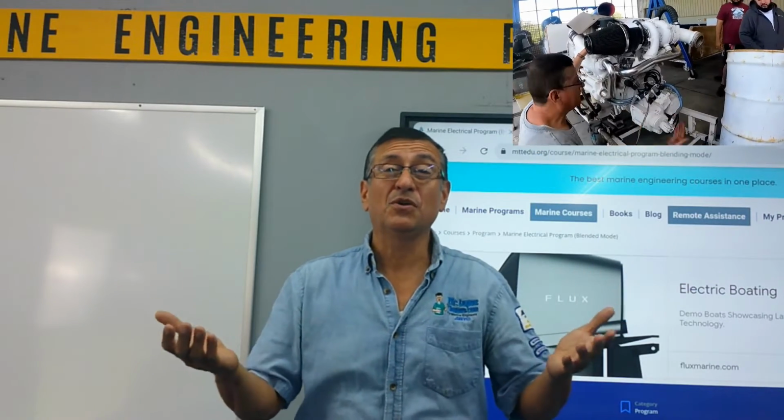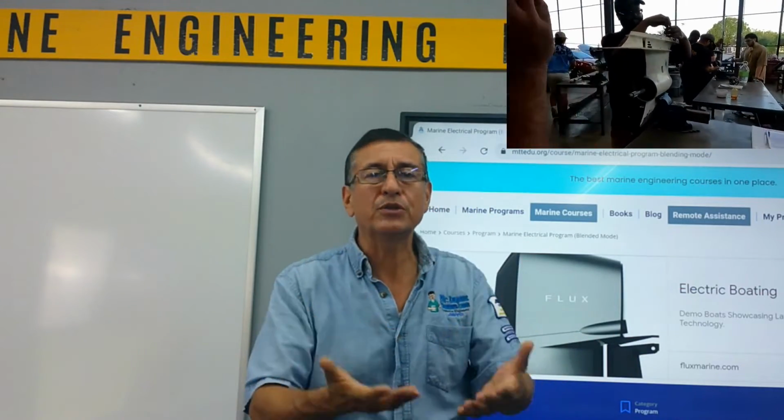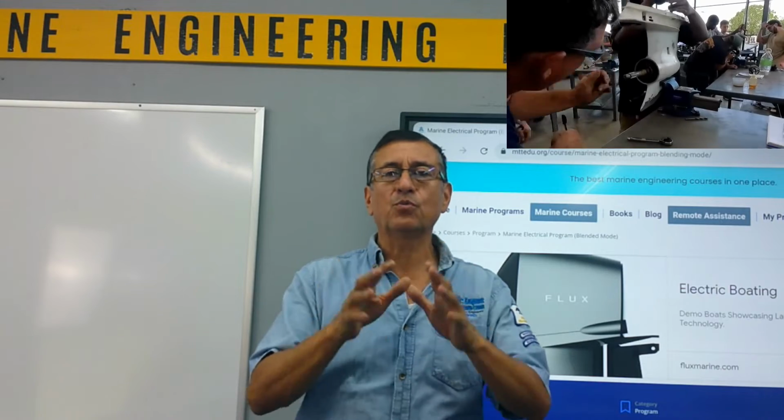In the transmission class, we are going to completely disassemble an inboard transmission and an outboard transmission lower unit. We are going to practice a lot in those wonderful classes.